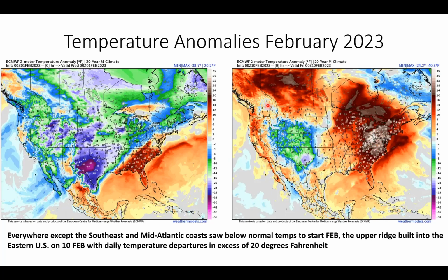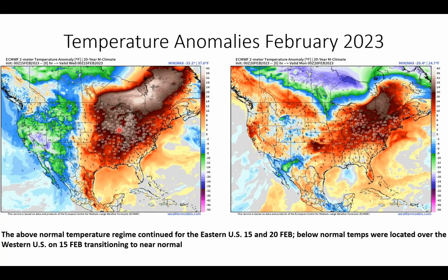But in general, look at the only pocket of cold air, or below normal temps, by the 10th of February: it is across Texas, New Mexico up to Colorado and Wyoming, right in this area. Moving ahead now to 15 February temperature anomalies. Look at this. I mean, this is like a nation divided right here. I could draw a vertical line straight down the center of this U.S. map, and you would know exactly what's happening.